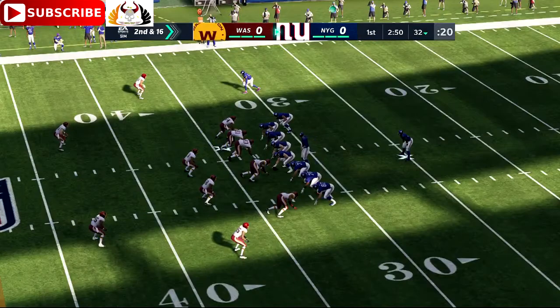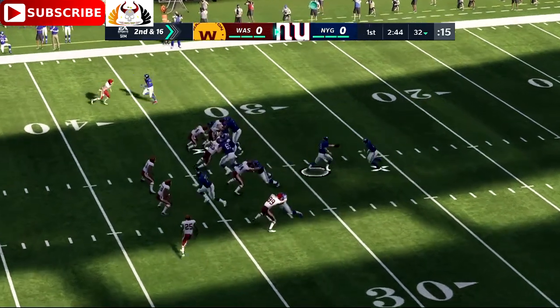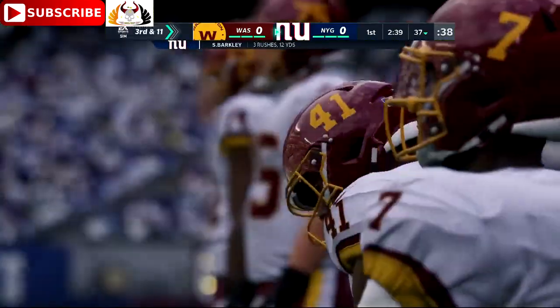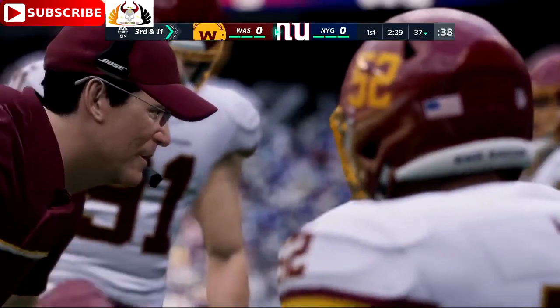Work to be done here on 2nd and 16 after the sack. Jones with a handoff to Barkley. Found a little room there as he's up to about the 37. It's a gain of 4, but they're still looking up here at a tough 3rd and 11.